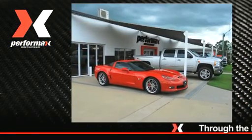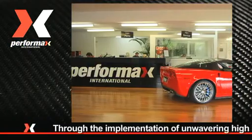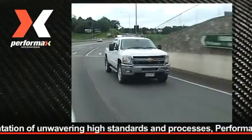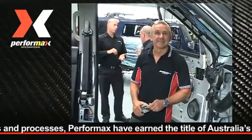We often refer to the Performax Difference as what sets us apart from other Australian companies in our field. Existing customers, and those who have experienced our vehicles via a test drive or have visited our conversion facility, have learned firsthand what this means.